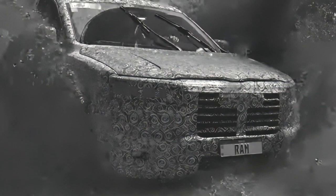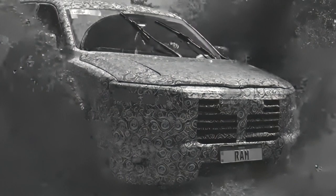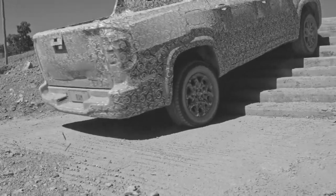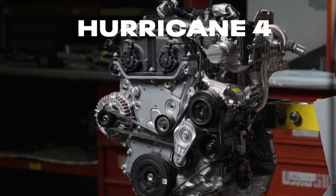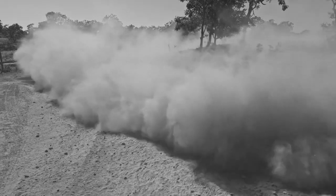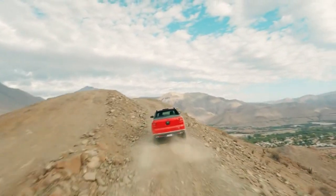Spy photos show the front fascia and headlights are similar to the Ram 1500 Rebel, and it is rumored that the Ram 1200 will feature a turbocharged 2.0-liter inline 4-cylinder GMET4 engine with 270 horsepower and 295 lb-ft torque.